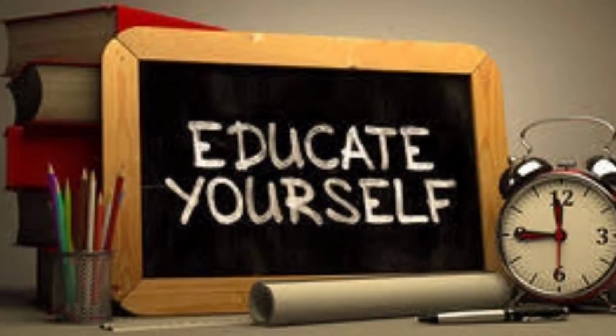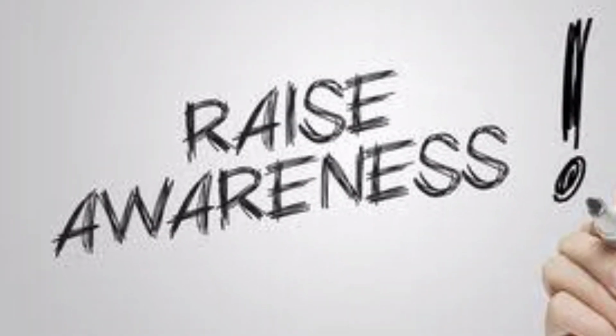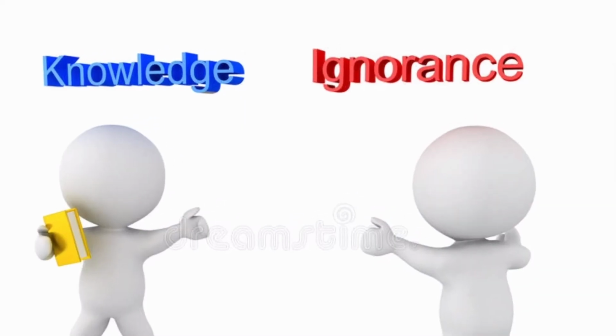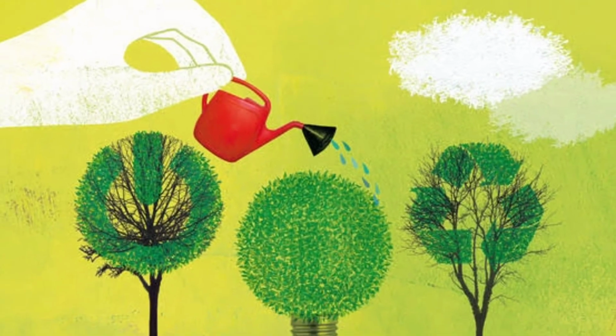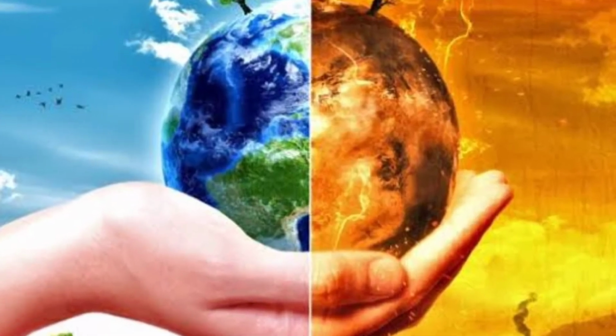Number 7. Educate yourself. The biggest step to combat this is to educate ourselves, to stop ignorance and raise awareness. As a student, it is my responsibility to educate my fellow countrymen and the youth to be responsible of their ways, amending our minds and changing our steps to advocate conservation of Mother Earth.